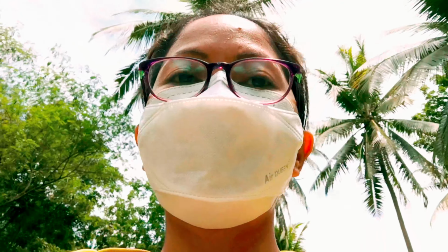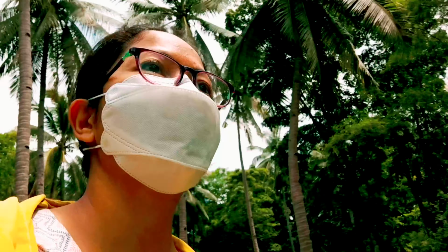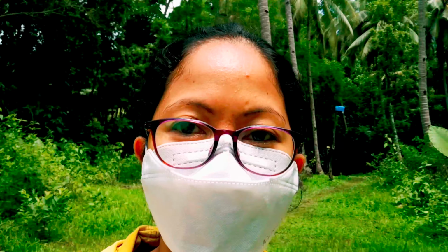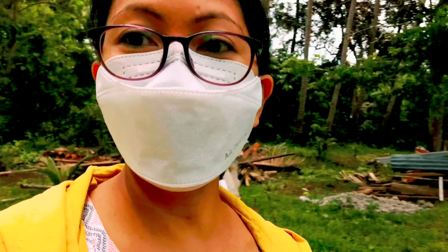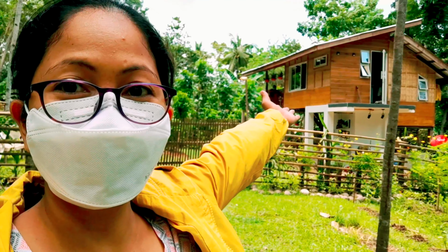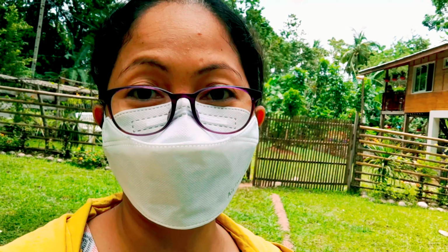As you can see, it's surrounded with coconut trees, with no close neighbors. So it's a really relaxing, nature-y vibe type of cafe. Actually, we're here. It's just a short walk from the barangay road.